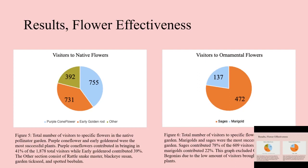And then in our ornamental flowers, as mentioned before, canna lilies and begonias, not very important to mention. I think in total they brought in only 3 bees, butterflies, anything. And that's most likely because a butterfly was probably resting on them while they wanted to go to the sages or wanted to go to the marigolds. So we mostly just focused on sages and marigolds. Now the sages brought in 472 insects in total, and the marigolds brought in 137. So you can just see back to back, our native pollinator garden did a fantastic job, and to be honest, a way better job than our ornamental flowers in bringing in these beautiful insects.